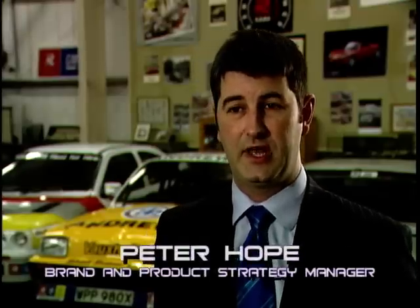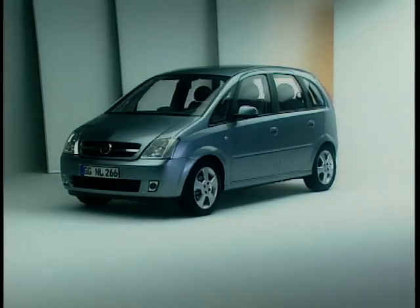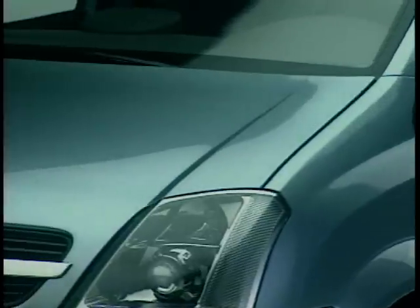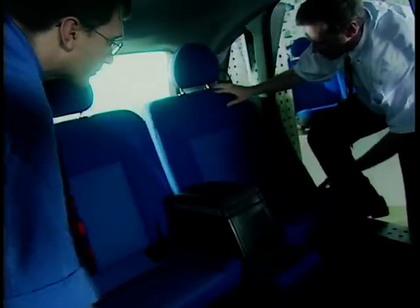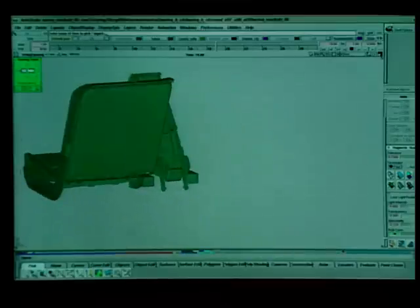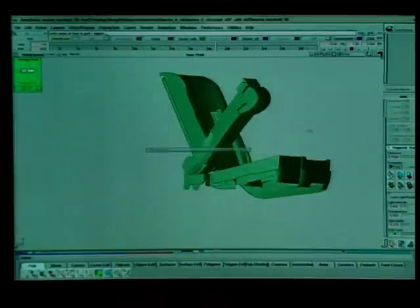The Meriva is a new small people carrier. It's a 5-seater people carrier, and really it fits below the Zafira in our vehicle range. The clever thing about Meriva, rather like its big brother Zafira, is the way the interior works. The seating system in Meriva takes a system we call Flex Space, and basically it's a design of seating configuration that gives huge amounts of flexibility.